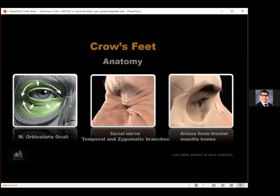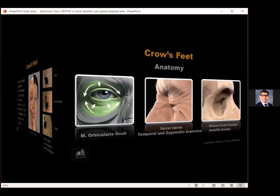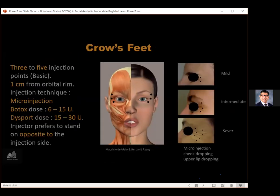And then you have to figure out the classification of the crow's feet itself. Is it class 1 or 2 or 3? I will show you the classification too. As you know, the sphincter muscle is the orbicularis oculi, which has 3 parts, including the palpebral and tarsal. Crow's feet classification depends on the line of wrinkles, starting from mild, intermediate, and severe.